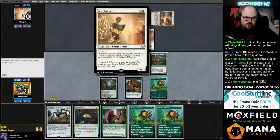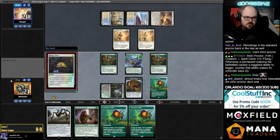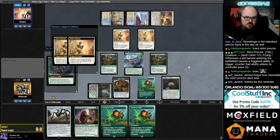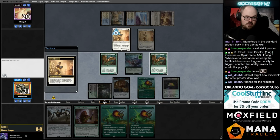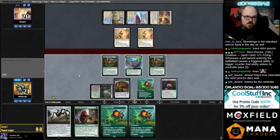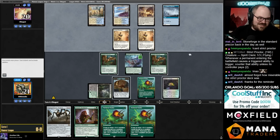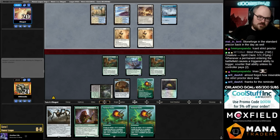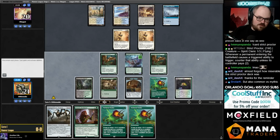Yeah, Strict Proctor just shuts off my entire deck. It's kind of gross. Not gonna pay. Nope. Go. Almost forgot how miserable the Strict Proctor deck was. Would you rather play against Strict Proctor in Pioneer or Rakdos Scam in Modern? The answer is none of the above.